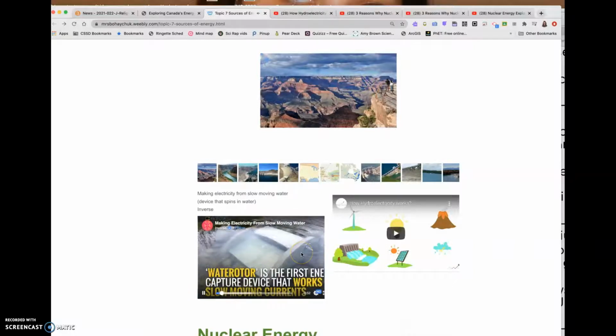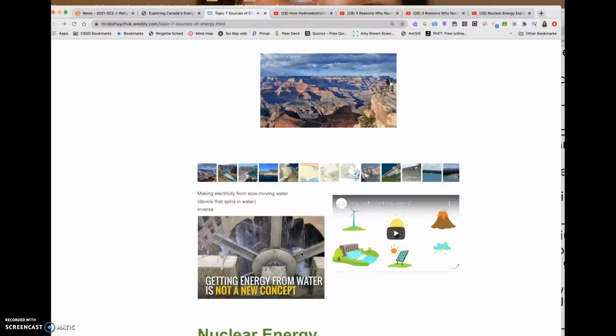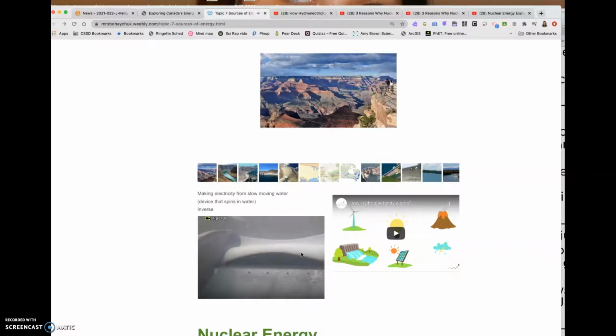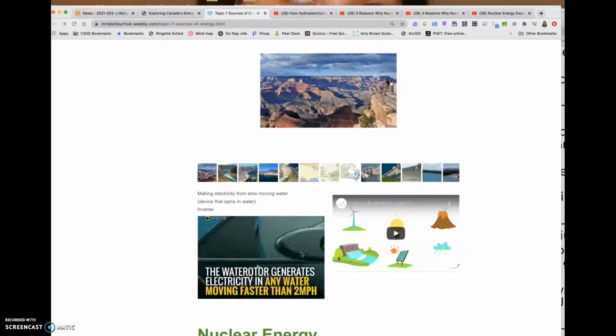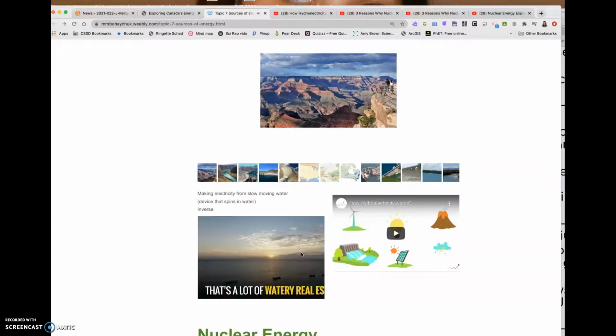Okay, so we don't necessarily need to build a great big dam. We could instead have a whole bunch of these little electricity generators. Just like people used to use in the olden days with those wheels that would spin to grind wheat in a mill, for example, you could just use the power of a river, okay, with those little blades, or the oceans, and we would be able to get a lot of electricity from it.